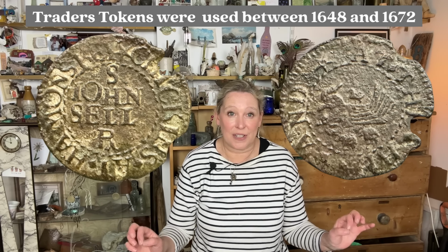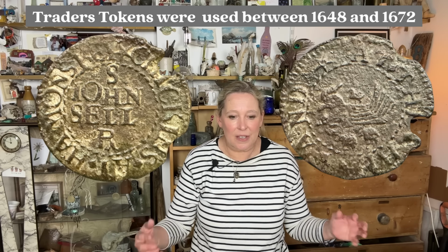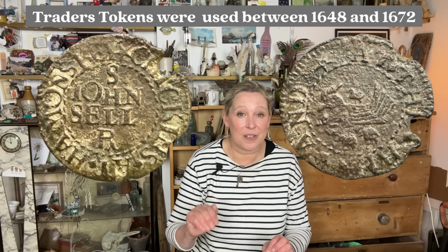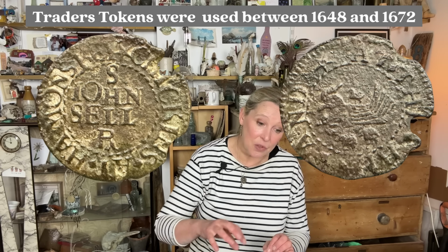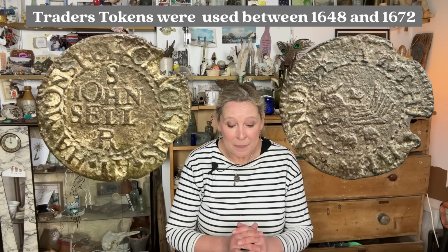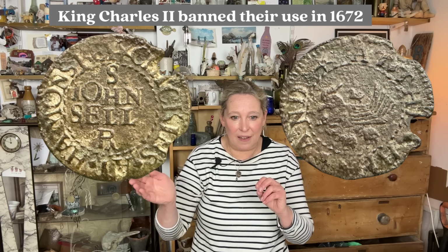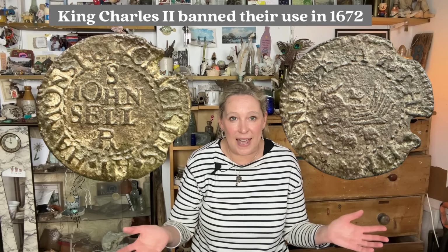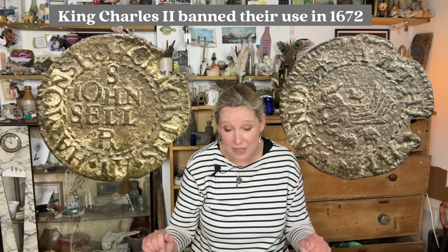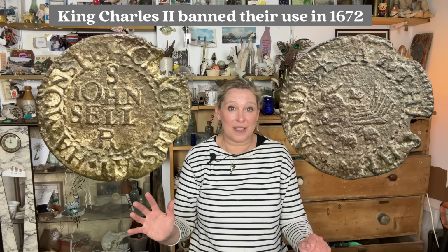And on these traders' tokens, and I've now found about 5 of them, I think, the exciting thing is that there's the initials usually of the person who issued them, and the initials of the wife or the initials of the husband, if it's the wife that issued it. There's usually a little picture in the middle depicting the tavern or the inn, or if it's a candle maker, there could be a few candles, or if it's a pipe maker, there could be a few pipes. And there's usually an address, and there's sometimes a date.